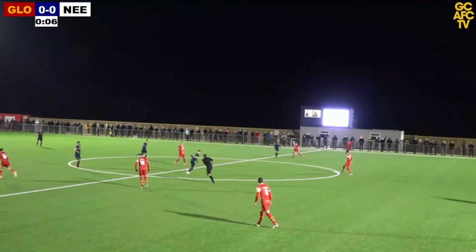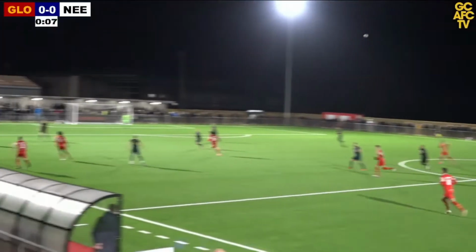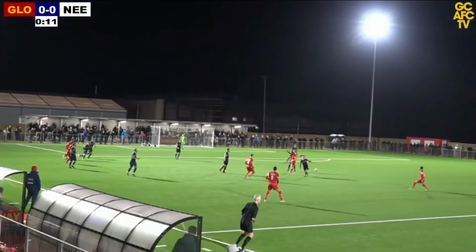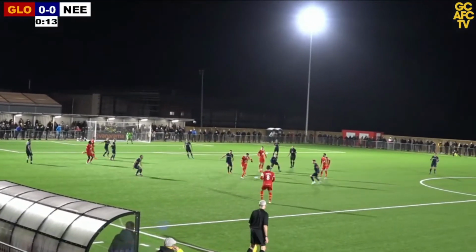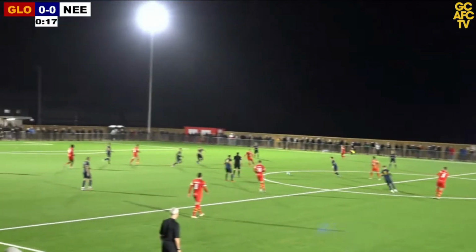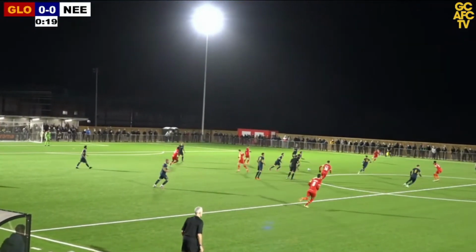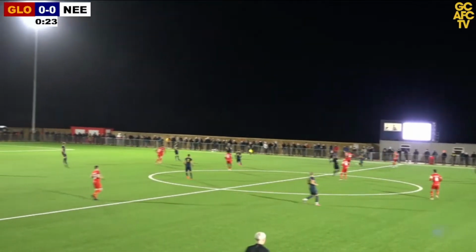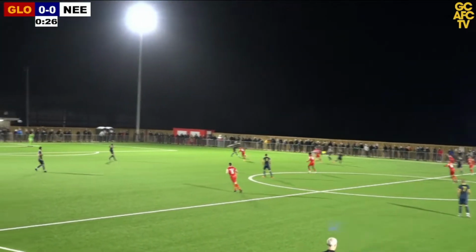And here we go then. Kick-off in this FA Trophy second round match between Gloucester City and Needham Market. Tommy O'Sullivan, an early touch to Brent and back to Liam Daly, the captain for City this evening. His ball to Liam Dawson is intercepted though by Needham Market. That's a little bit of possession for the Market men.